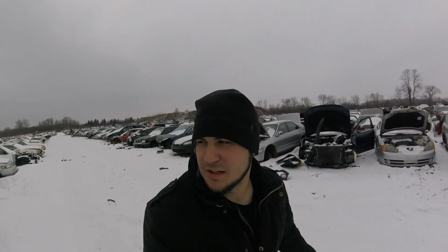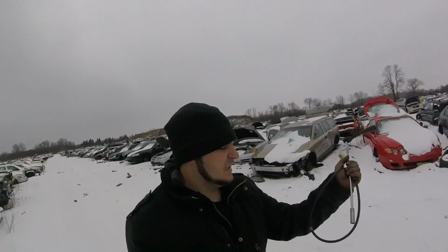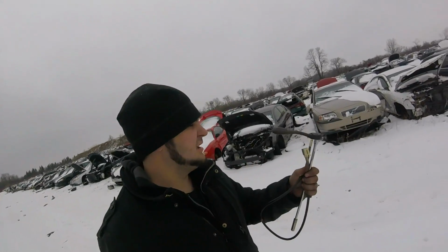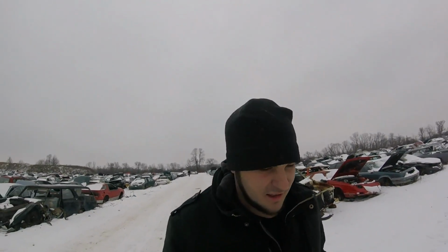Alright guys, I'm out here at the junkyard. Got a speedo cable, and I got the little end piece and the clip that holds it in, so I no longer have to have a JB welded speedometer cable. I was very lucky that the only CRX in the junkyard had the speedo cable still attached, so that is mint.